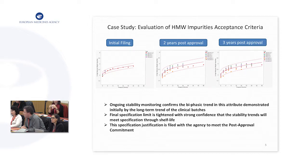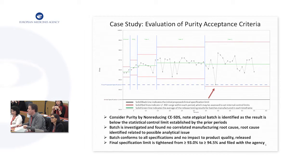You build up your PPQ lots stability, you build up your annual lot stability. And in this case, for example, if you were to look at that first data set, you could quite easily draw a line through that and assume it's a linear relationship. But over time, you can see in this example that a biphasic trend for this attribute is demonstrated, consistent with the longer-term trend of the clinical batches. And therefore, a specification limit on stability can be set with confidence that the trends will meet the specification throughout the shelf life. So next slide, please.